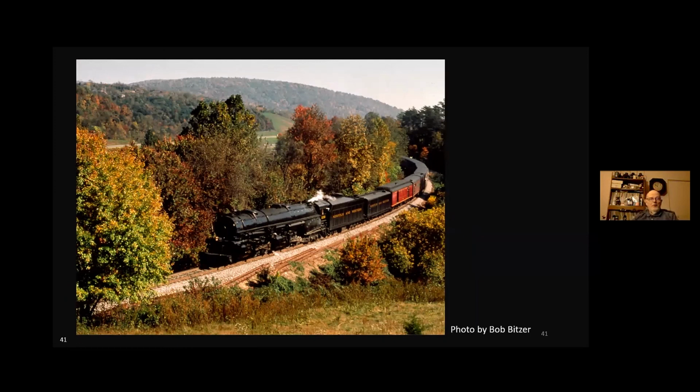You have to crawl over barbed wire fences and a few other things. And Alex shot there too. So he and I both know how much fun it is to get in here. This is Linden, Virginia, on the line to Front Royal. That was when 1218 was making runs down there during the first steam program that NS was running.